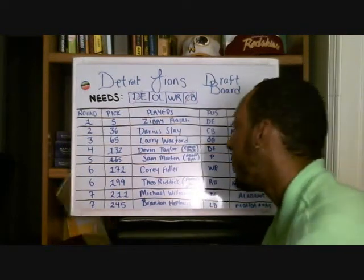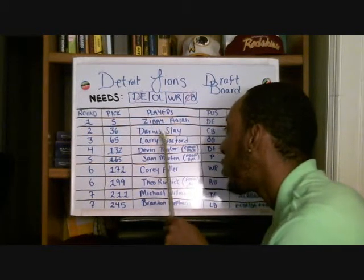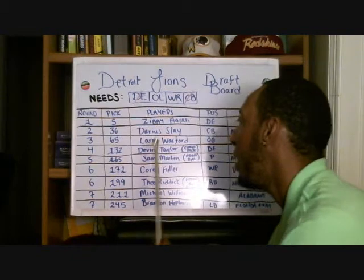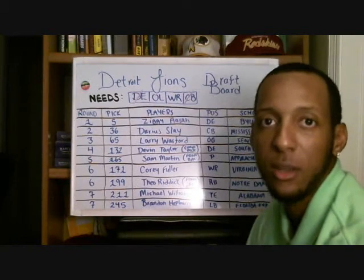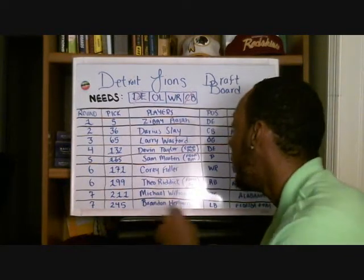But look, this guy is what you're looking for in the interior of your offensive line. He's solid, he anchors, he's strong, very strong hands. Look, if you can get to him first before he gets to you, you can make some headway against Larry Warford. But if he gets his hands on you, forget about it. You're finished for that particular play. You're done. And I love Larry Warford's game.